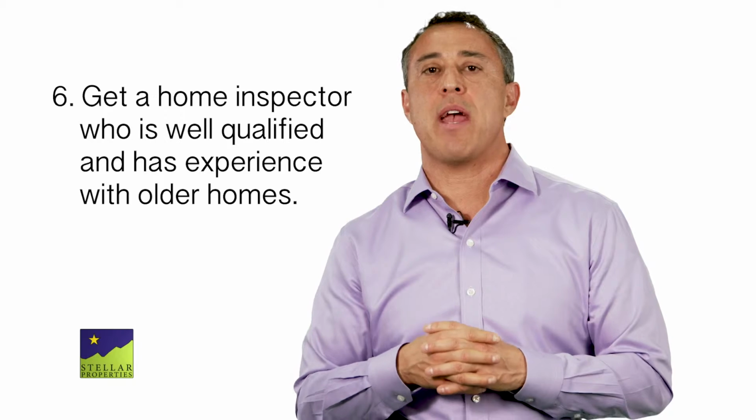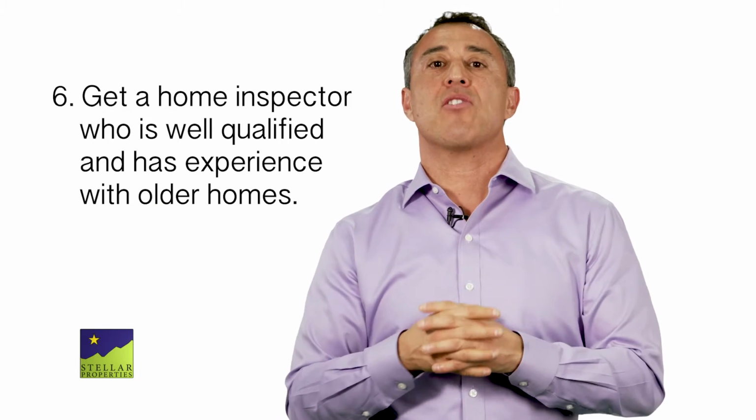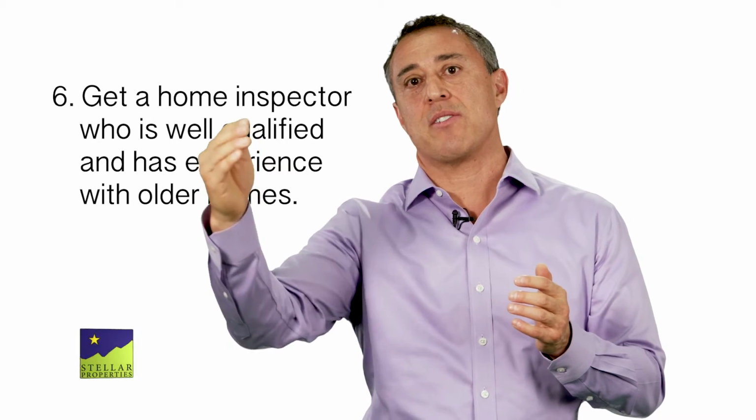And so the last thing to remember is to make sure that you have an ASHI inspector that is well versed in inspecting older homes. And so make sure that that inspector has done a wide variety of older homes to make sure that he or she can cover all those bases.